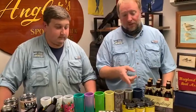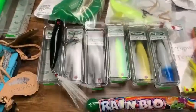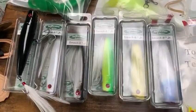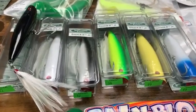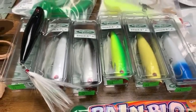And then the little brother, the Smackett Jr. Yes, we have both in stock at the same time. Big news. We always have one or the other, but now we have both of them in stock. That's right. So for now. For now, exactly. Stop in and grab those because they are hot. That's a great lure and a great size, especially with the smaller bunker around.